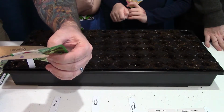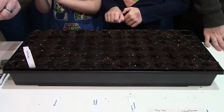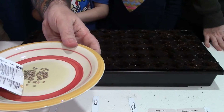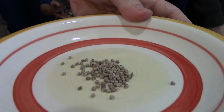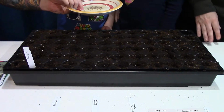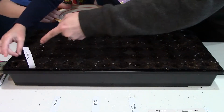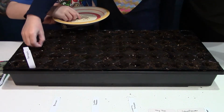And we'll cut the top off. And again, we're going to aim for one seed in each hole. And we'll have a look at these guys. There you are. Alright, so Mr. Man, little lady, pick up a seed each and put one in each hole. They kind of look like rocks. Nope, over here. So your brother just did that one. This one. There you go, just one each.